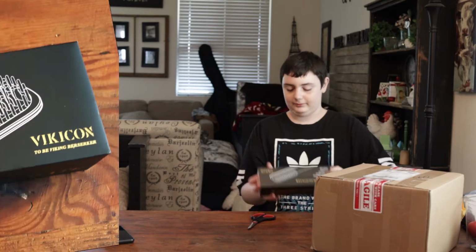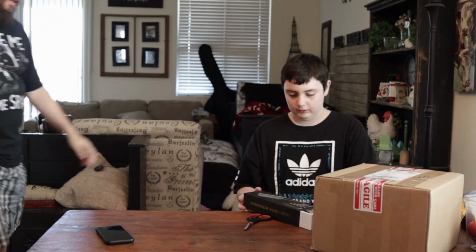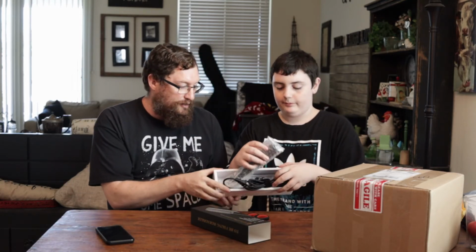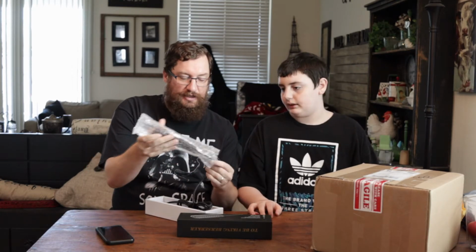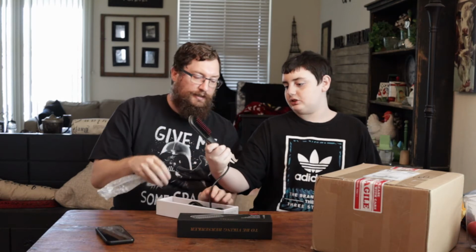We got a box. The best box in the land. It's a push open box. Ooh, look at this little wonderful brush. It's mine now. Oh, no. It's travel size, and it has a little plug. Ooh, this feels nice. And the buttons on the side for the modes. Holding it actually feels pretty nice. And the brush feels pretty nice.